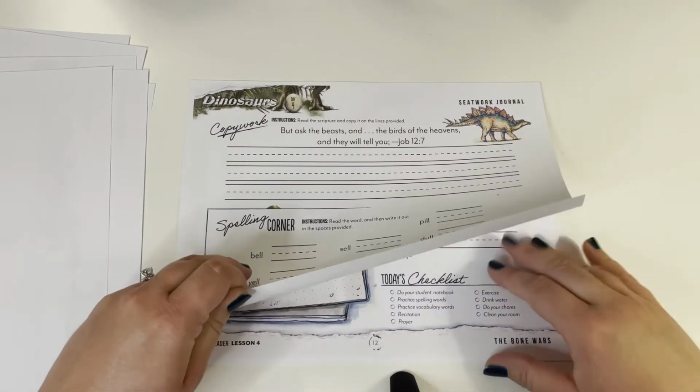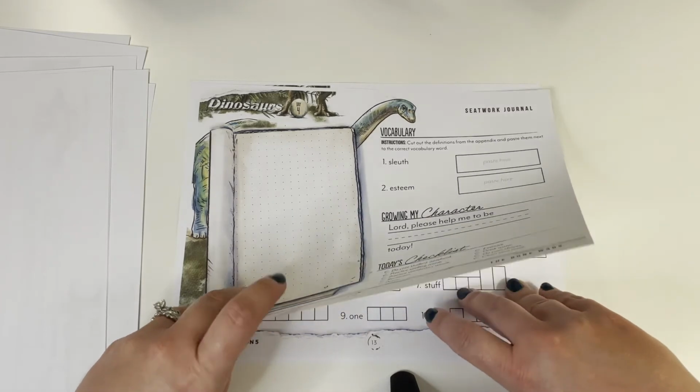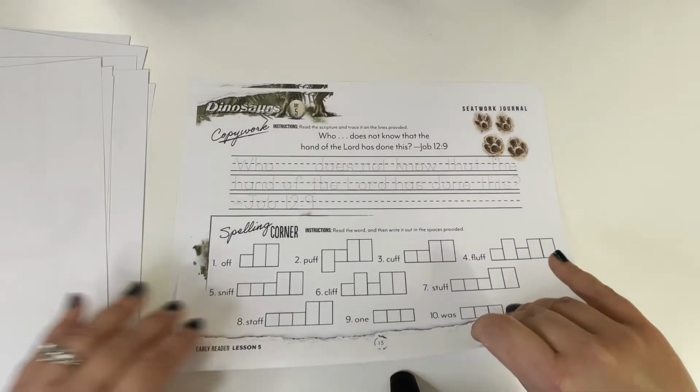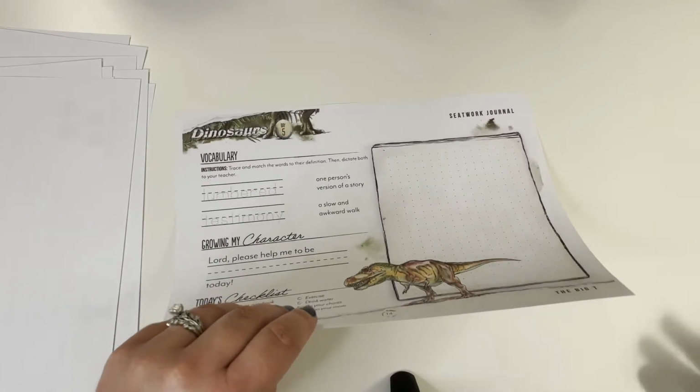And it is split up into 5 weeks for the spelling list, but you can certainly do those in 4 weeks if you would like. So there is the seat work journal. Bravo, Rebecca. That is amazing.